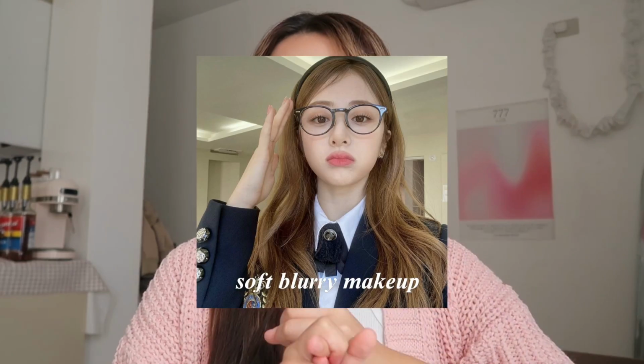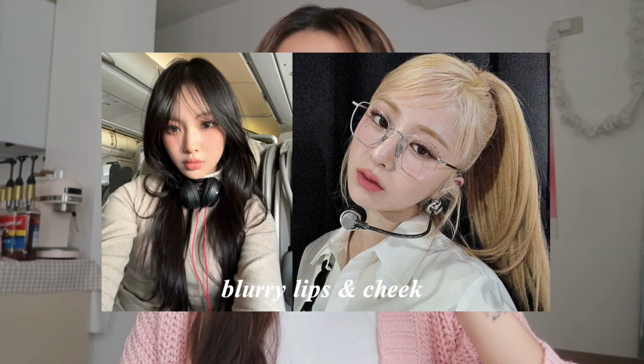And yung mga pang daily makeup na ginagawa nila sa kanilang Instagram photos, like si Wonyoung, si newjeans. So mostly yung mga ganitong look is yung newjeans talaga yung gumagawa. And mas soft and natural tingnan yung kanilang makeup look lately. So today, I'm gonna show you guys how to achieve that look. So the key points of this look is more on blurry lips and cheeks siya guys.